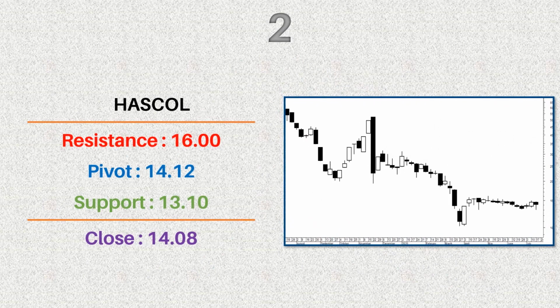The HASCOL closed at 14.08 level on July 17, 2020. The closing is below the weekly pivot level of 14.12. The weekly resistance and support levels are at 16 and 13.10 respectively. It will remain sideways as long as it remains within the rectangular pattern.